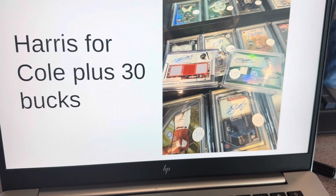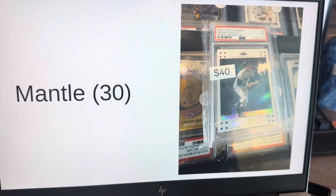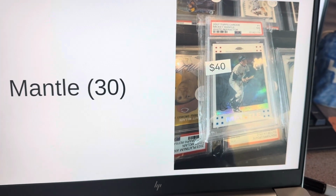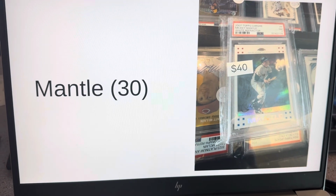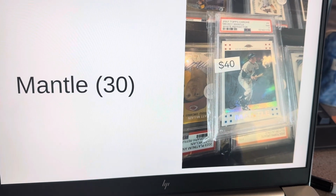So that was a really cool deal. I had to ask the guy twice. I was like, wait, what? Because I just didn't believe that he's basically giving me that Harris card. But he said he really wanted to get rid of it. So I was like, sure, I will take that all day.